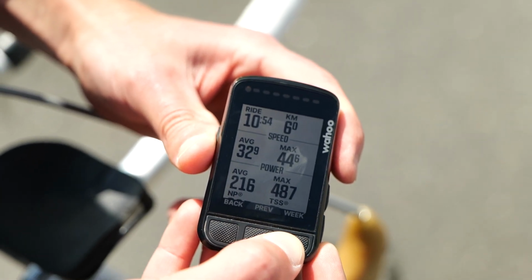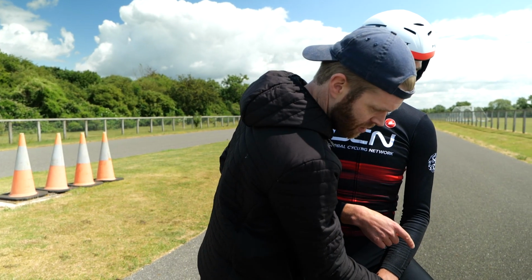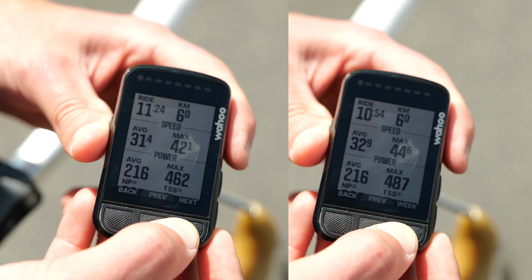Wow, that's like 30 seconds quicker. 30 seconds quicker. 216 watts. You can see it here. Exactly. You can show it on the camera. It's the exact same power you've done. 1.5 kilometers an hour faster. That's huge, even over this short distance.